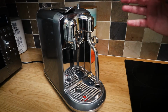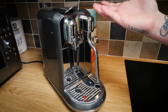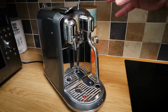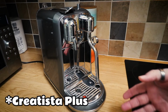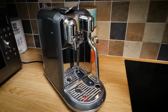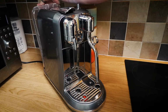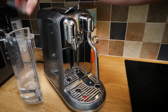So the first thing we're going to do with this machine is turn it on. Up here, you have your start button. On this machine, this is, like I said, the Nespresso Latissima Pro, I think it's called. It's made by Sage, who do some really decent home machines. It's now on. First thing I'm going to do is take the water tank off the back by simply popping it open. There's some water in there already, but I'm going to fill it up or top it up with some fresh.